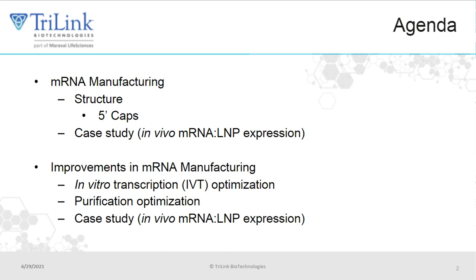In the second half of the talk, we'll take a virtual step back into the research and process development labs to explore how we can further improve our manufacturing process in terms of in vitro transcription, as well as mRNA purification optimization. To end, I will share how these manufacturing improvements translate to in vivo expression with additional data from our case study.